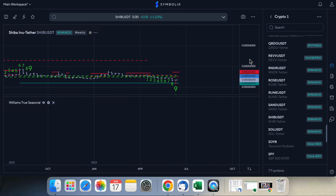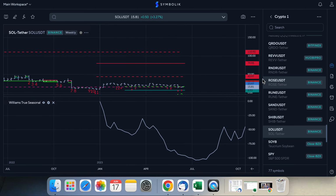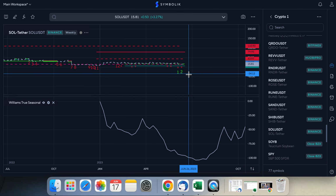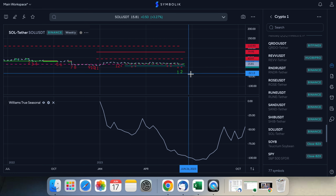Look at Shiba. It's on a -9 perfection. Solana, -2. That could definitely go down at least 1 more week to complete your 13 count.